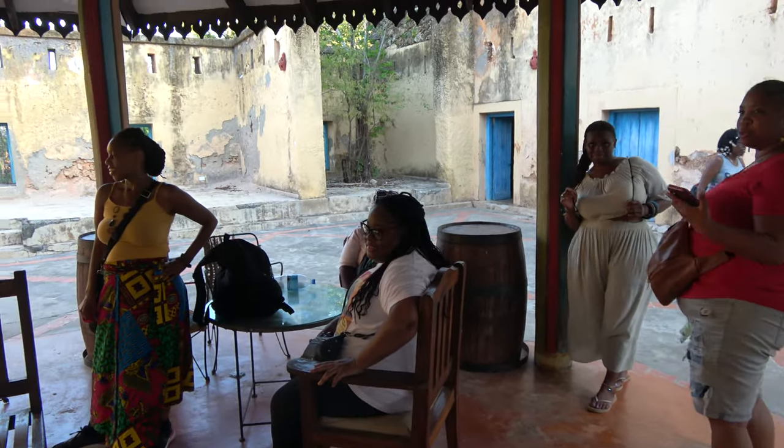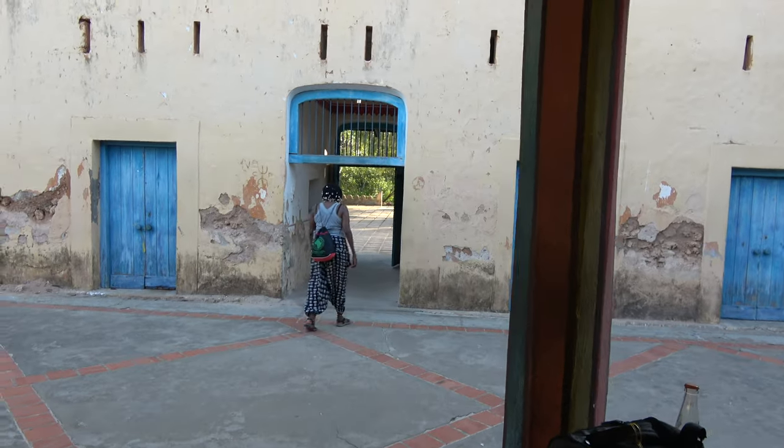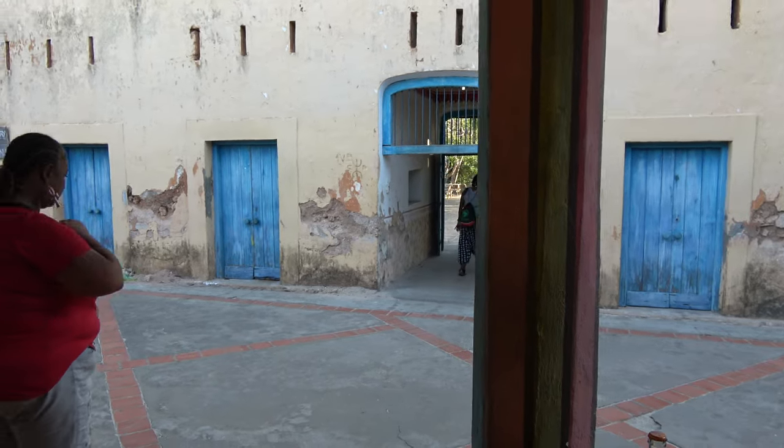It's going to be about 7,000. There you go, family, we are good. So we are going to head out and head back on our small naval ship across to the mainland.